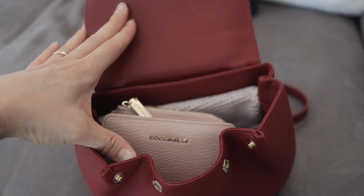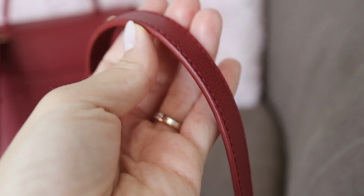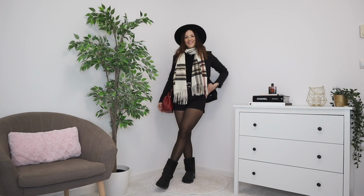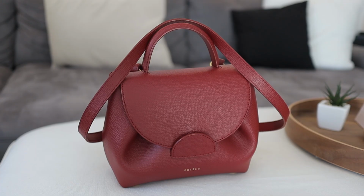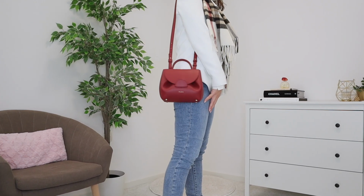The quality is pretty much the same as with the black one, but I did however notice that the leather on this bag seems just a little bit harder, and I'm not sure why that is. And it's not a huge difference, but when I'm buying things, I'm usually a little bit of an overthinker, so I notice the smallest details and I just wanted to mention that. But other than that, they're pretty much the same quality, and I just love them.